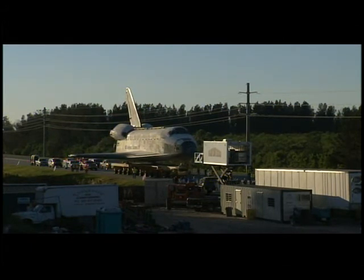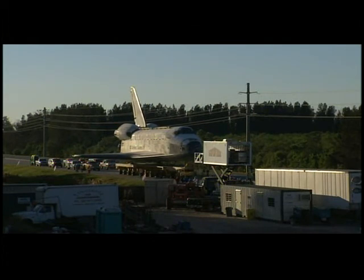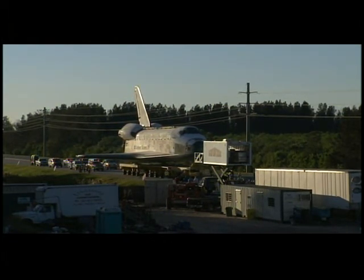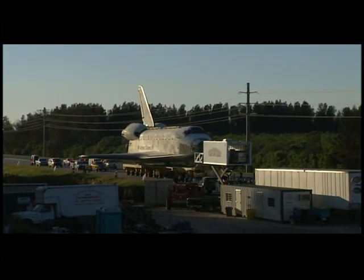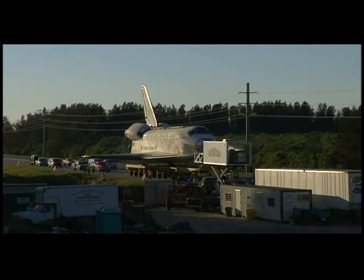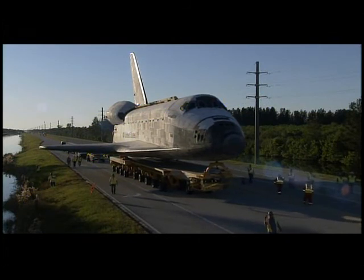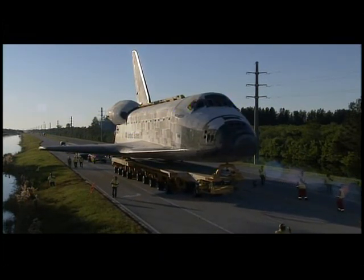The Orion capsule will make its first flight in 2014, a test flight. And Orion will be the next NASA vehicle replacing the shuttle to carry humans into space, this time on new ventures of exploration outside of low Earth orbit. And once again, Atlantis is on the move.